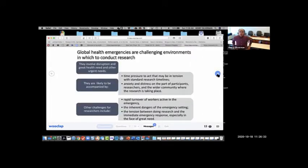Okay, so global health emergencies are challenging environments in which to conduct research. They involve disruption of people's lives and great health needs and other urgent needs, not only medical needs, but social and economic needs. They are likely to be accompanied by time pressure to act that may be in tension with standard research timelines. There's anxiety and distress on the part of participants, researchers, and the wider community where the research is taking place. Other challenges for researchers include rapid turnover of workers active in the emergency, the inherent dangers of the emergency setting, and the tension between doing research and the immediate emergency response, especially in the face of great need. So actually, a lot of researchers are needing to take care of the patients, and they don't have time to be able to do the research. But there is a lot of research going on nonetheless.